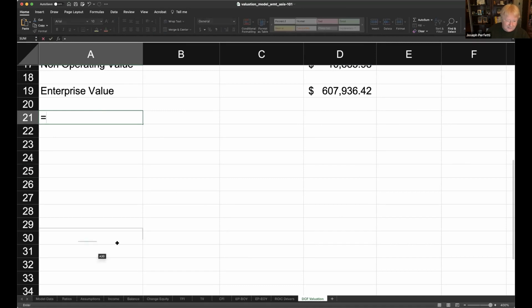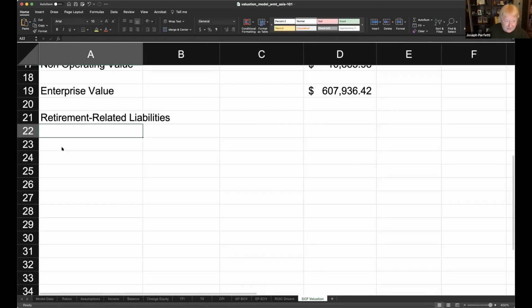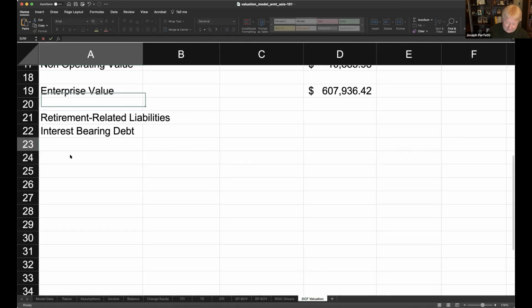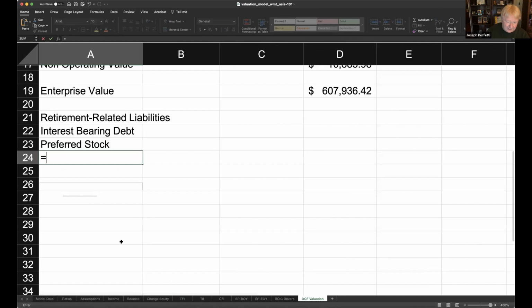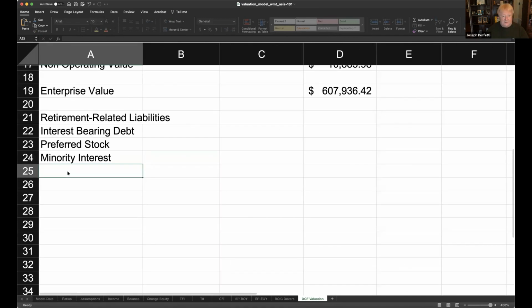The first one, and again, I might rearrange the TFI, was retirement. I've got to pay out the retirement related liabilities. Then I have to pay off row 22 of the TFI, the interest-bearing debt. Then, solving for common equity, I have to pay off the preferred stock. And then I have to pay out the minority shareholders. So after those four stakeholders are paid off, what's left will belong to the common shareholders.